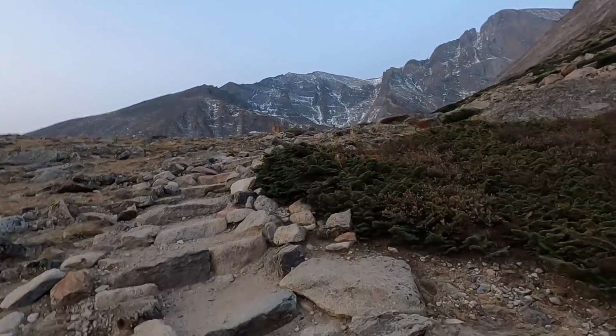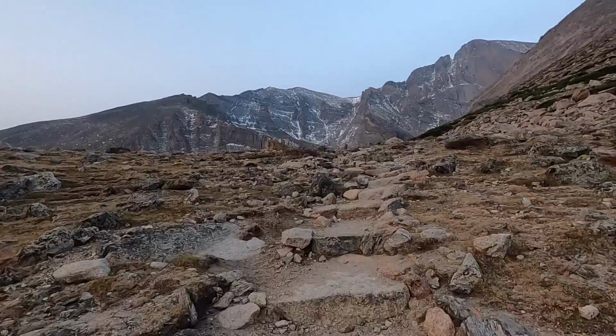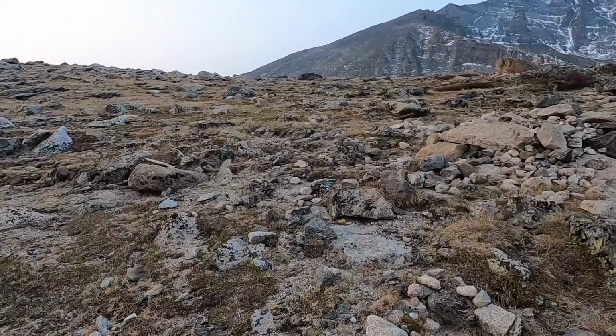Oh, I see a pika. Hey, pika. See him right there. It's all right, pika. Hey, little guy. Yes, little guy.